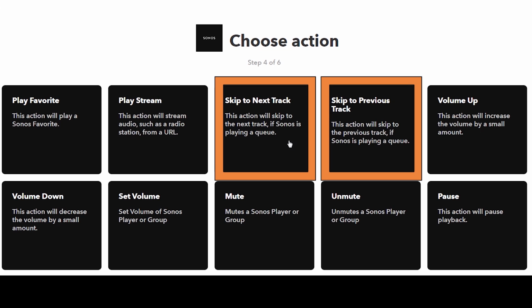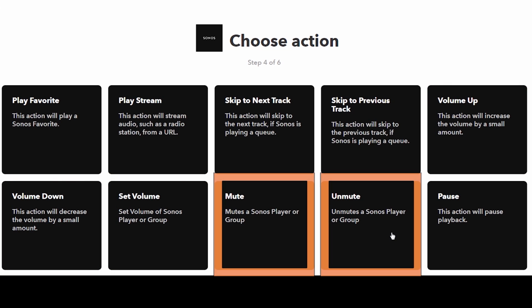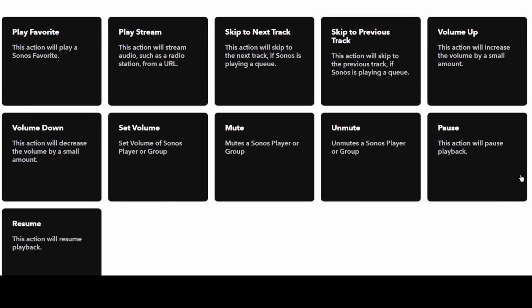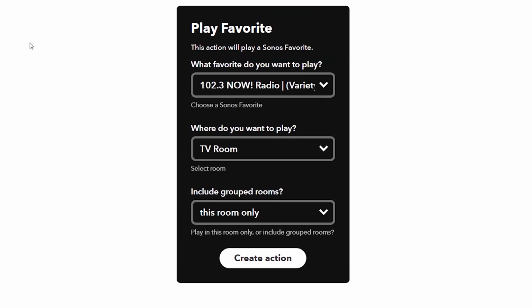You can skip back and forth in tracks, volume up and down, or you can set the volume like you saw earlier in the demo. A mute and an unmute function allows you to mute the sound but continue the playback in the background. And of course, you can go ahead and pause and unpause, which will stop and start the music as you'd like. Now for this action, I'm going to tap on play favorite.